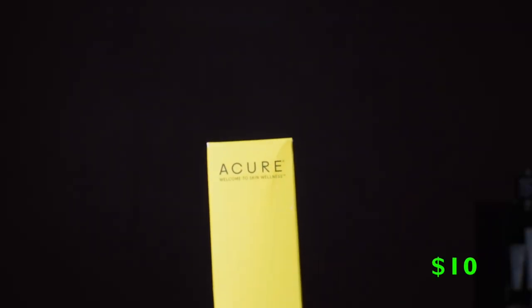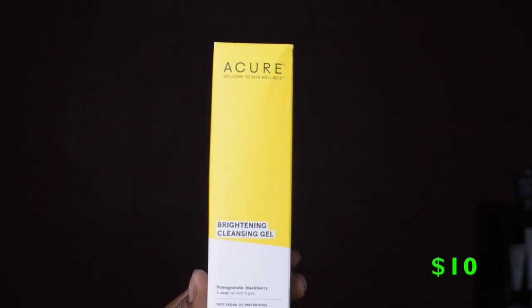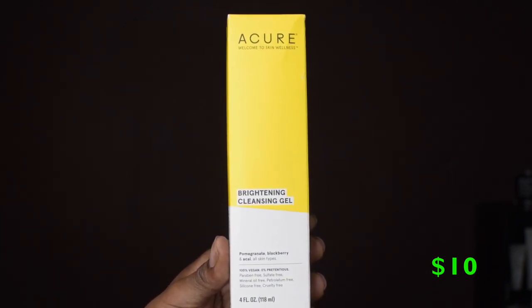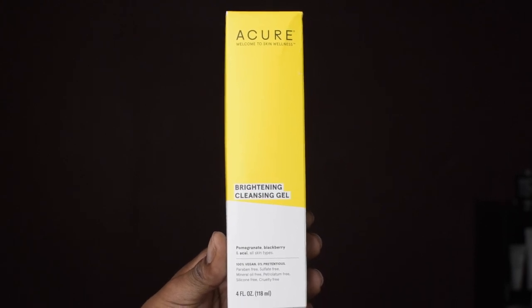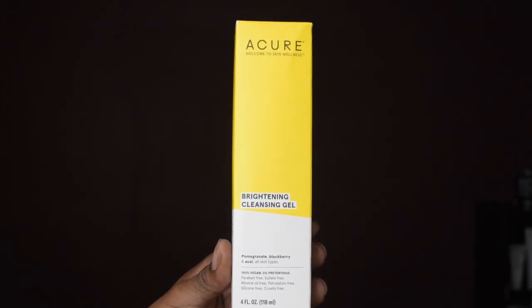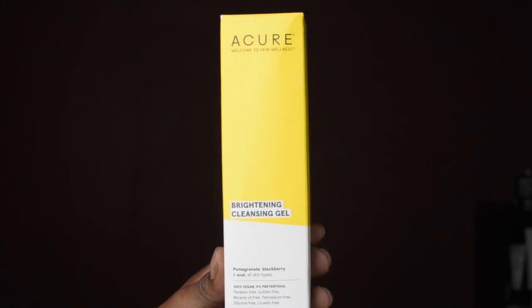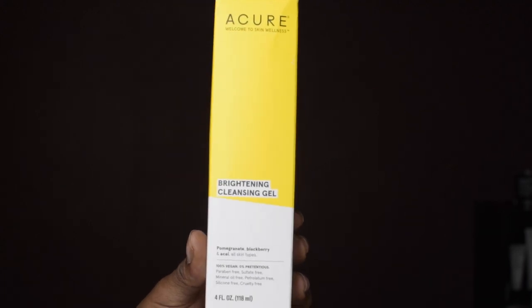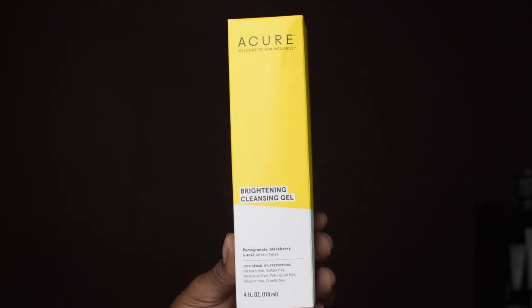So today I picked up the ACURE brand's Brightening facial scrub, and I also picked up their brightening cleansing gel. Can't see it because my lighting is way too bright. The brightening cleansing gel says that it's a pomegranate, blackberry, and acai face wash that's good for all skin types. It says that it's 100% vegan and 0% pretentious, paraben free, sulfate free, mineral oil free, petroleum free, silicone free, and cruelty free. So that is absolutely amazing. And the same thing for the face scrub as well.